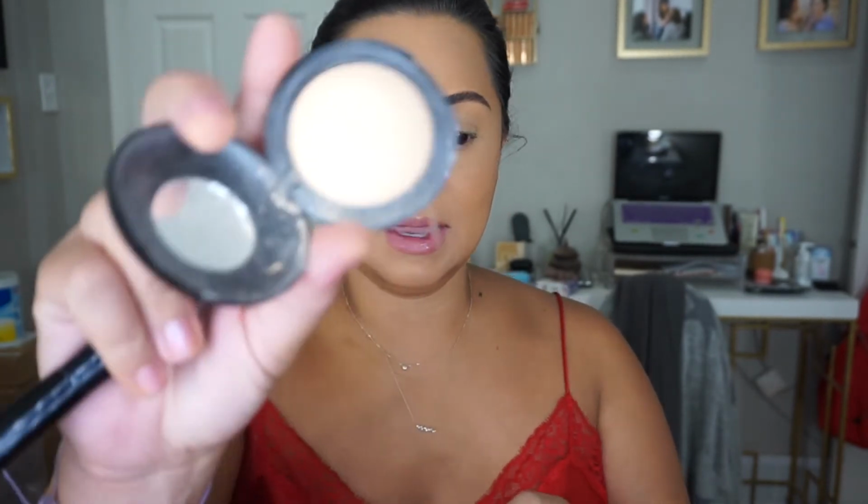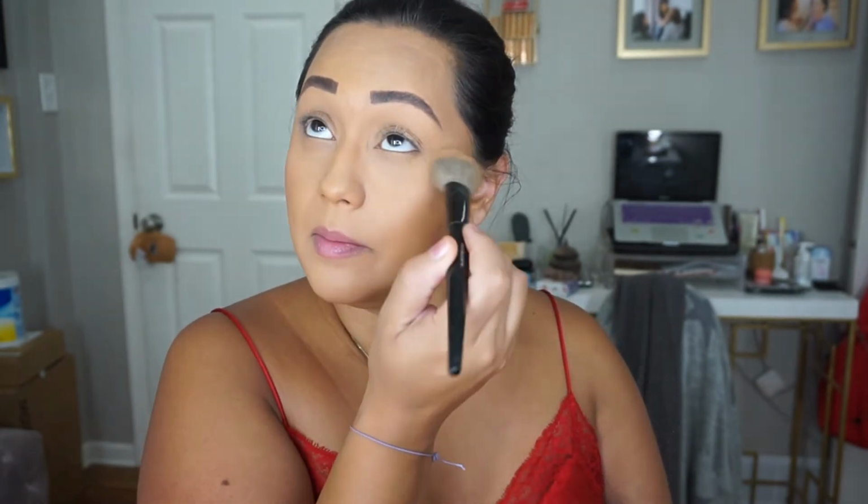Okay guys, so I'm going to take my powder by Pat McGrath, and I'm going to first make sure that I don't have any creasing under my eyes or on my lids. And I'm going to take this powder and just press where I need to set my concealer.